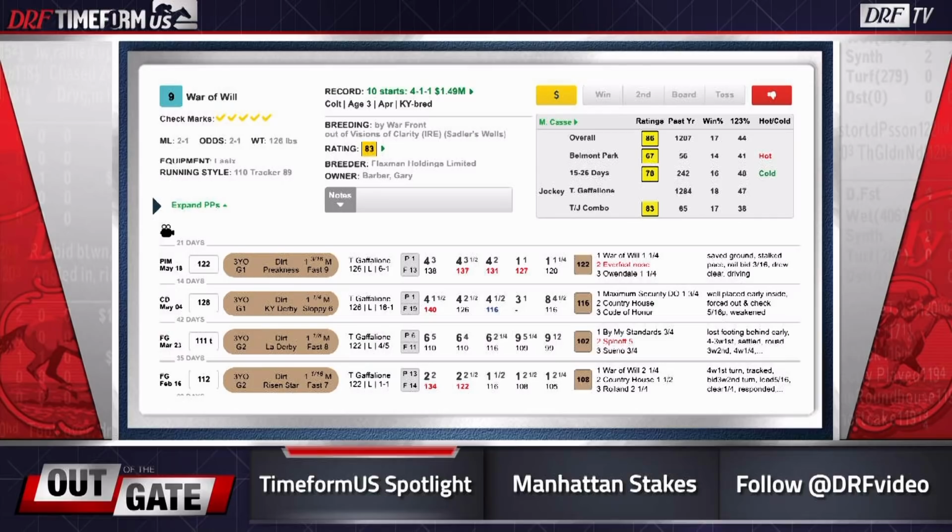He's likely to be sitting 2nd or 3rd in the early going. That's the same kind of trip that he was successful with in the Preakness. I don't think the pace is going to be that fast. The pace projector was not predicting a situation that really favors any kind of running style. There was no red or blue bar. So I just think War of Will makes a ton of sense.